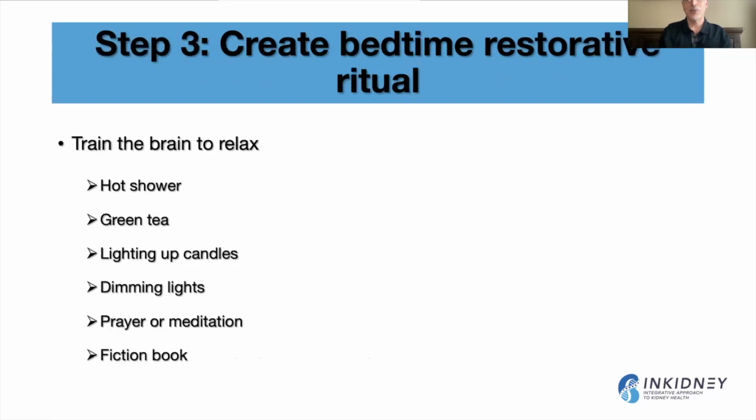Then step 3 is you want to create a bedtime restoration ritual.